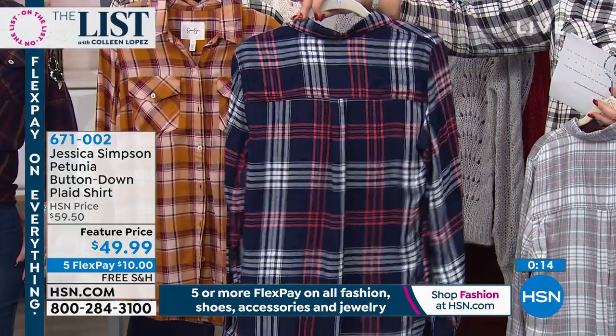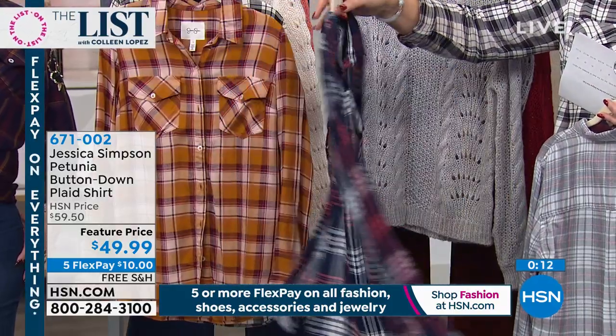And it's pleated in the back a little bit. It's so cute. It gives it more of a feminine feel. It does. See that? So it has a little bit of pleats there. So it's very not too clingy across the back, which we love.